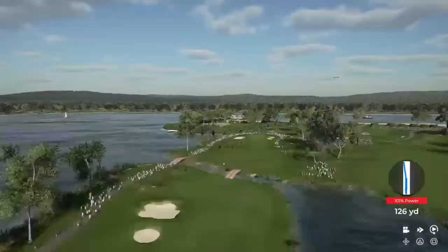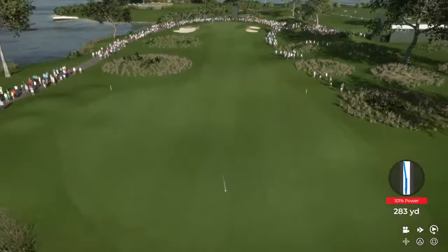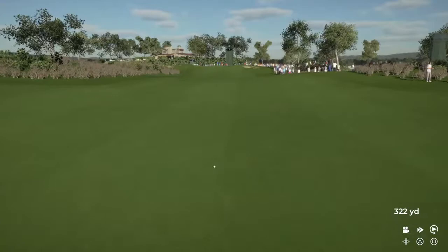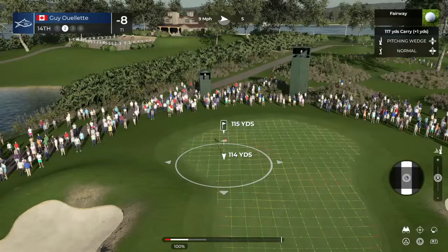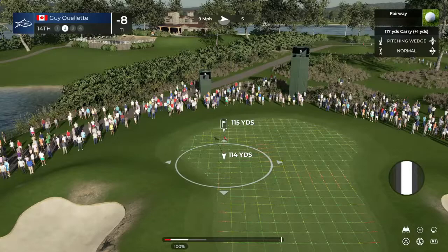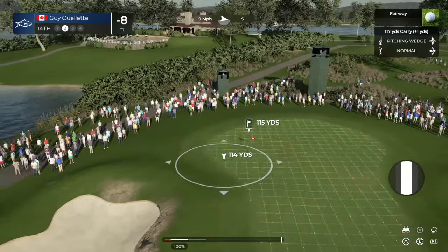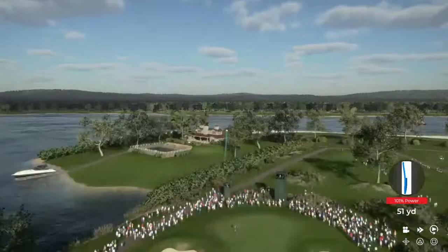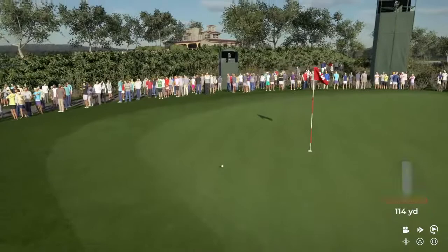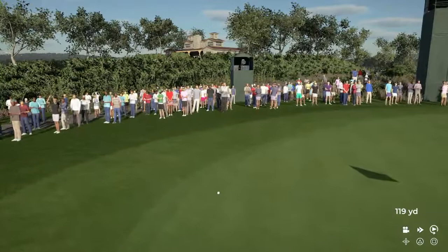Well, I like the look of the line here. This should find the fairway. Time for the second shot at the 14th. Going with the pitching wedge here. Nicely done. This one's for birdie.